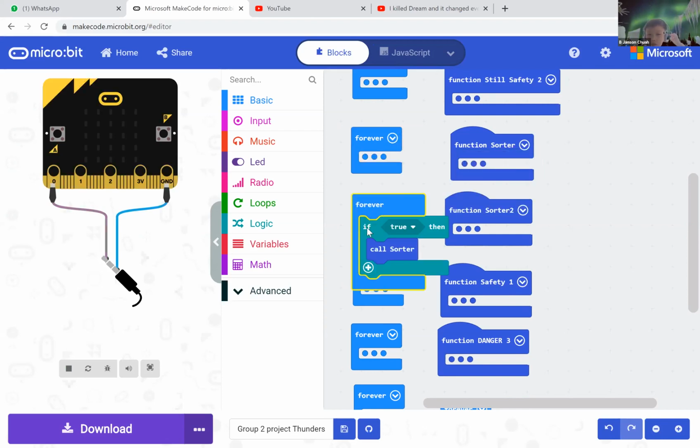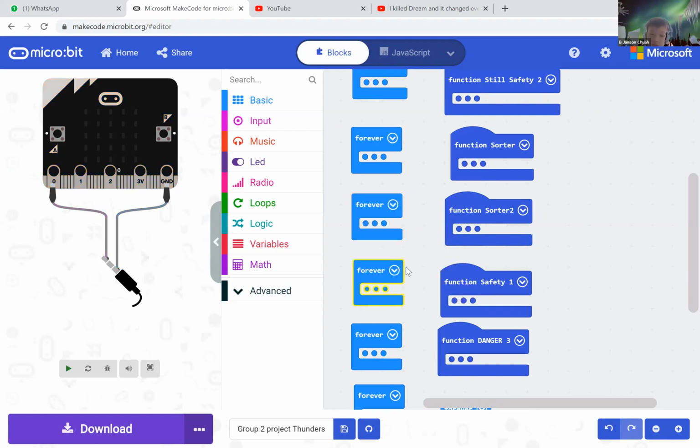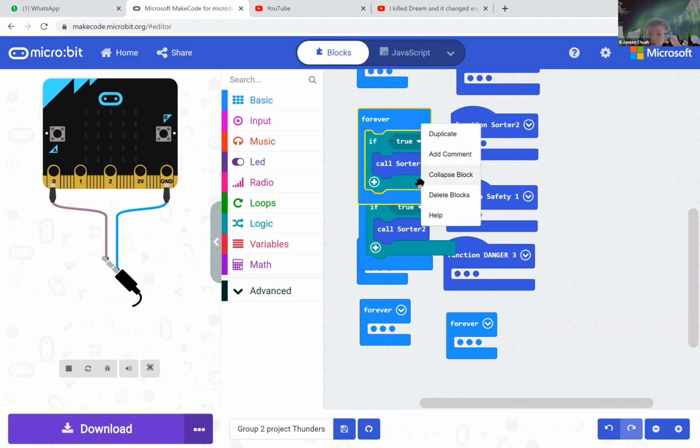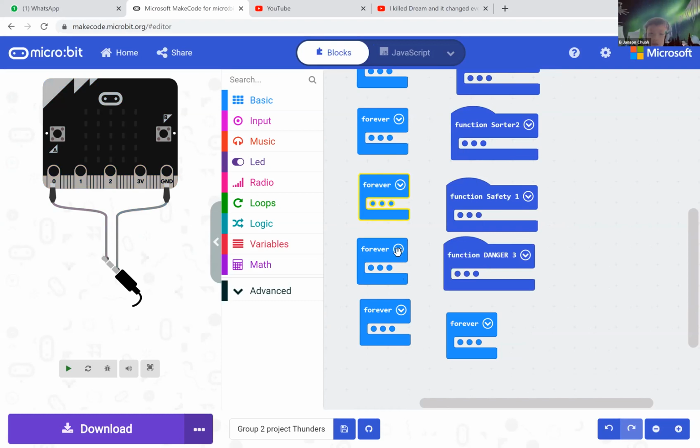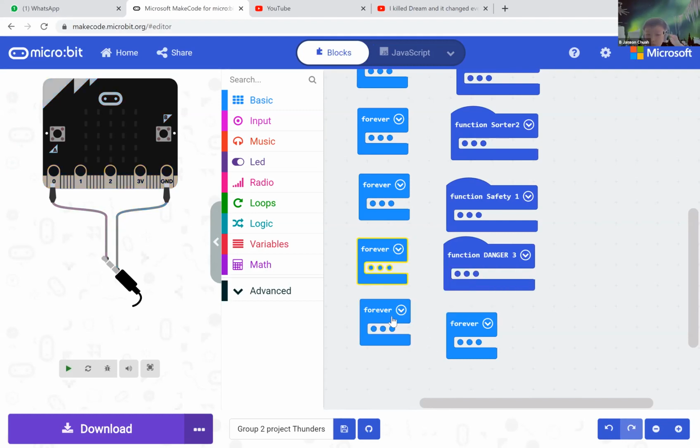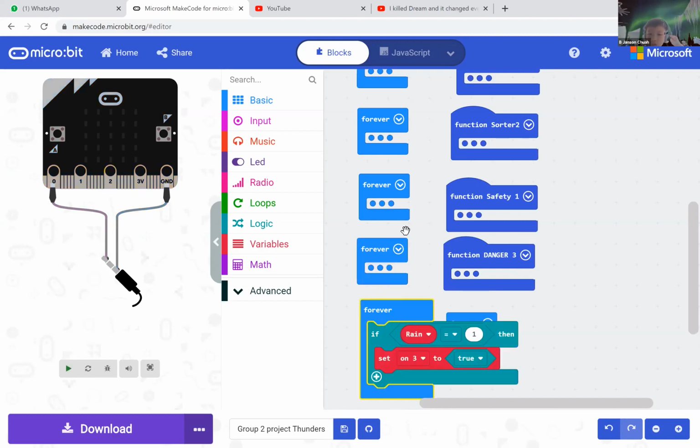This one is almost the same. If true, it will call the sorter system to sort whether it is rain, wind, or thunderstorm. This is also the same, only it calls the other sorter system to sort the whole thing. And if wind is 1, then it will set on to true, and the project will be working. This is almost the same as the last one.